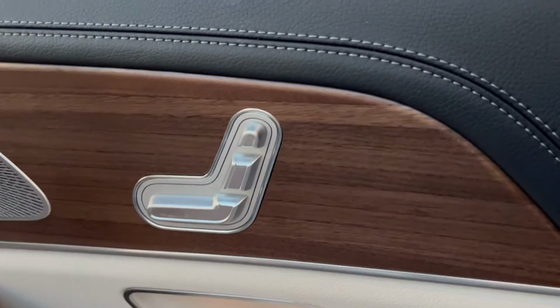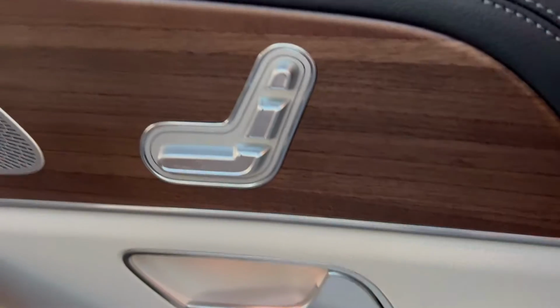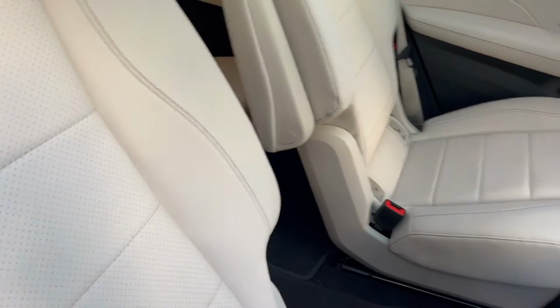You do have electronic seat adjustments here that can slide you obviously forward and back and adjust your headrest even, and it's overall pretty cool. So looking at the third row, this is really where the GLS kind of falls short a little bit.